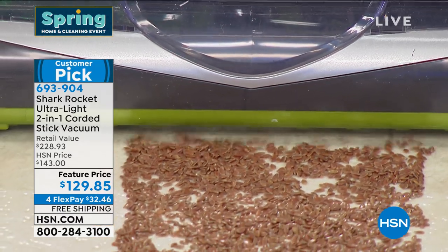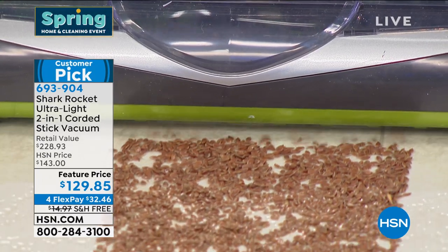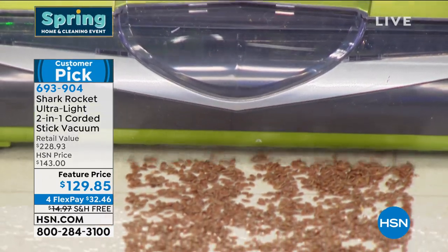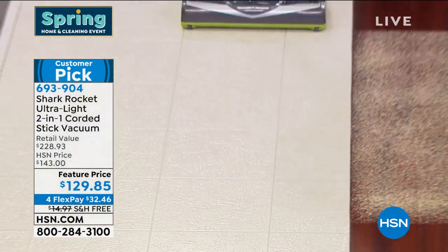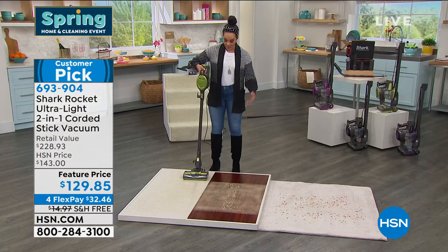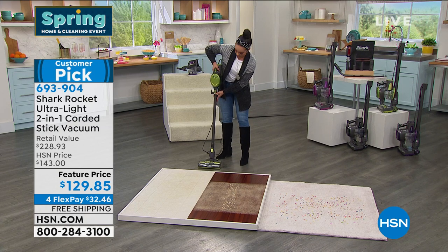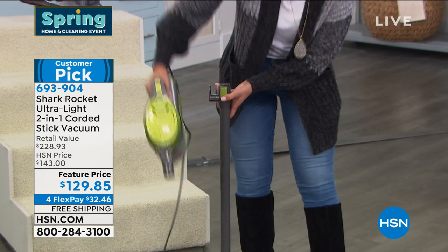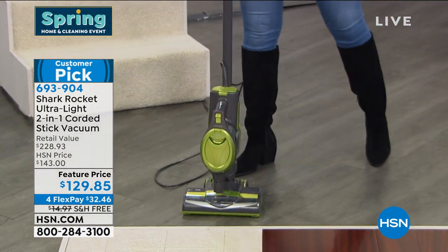Look at that. Easy peasy, huge piles of what looks to be seeds. And then I pull it back, I'm done. That was it. And then when I'm ready to go, I just pop it here. There's a little button, I push it to get off of it, and then I just hang it. And then I'm ready to go. Or I can go to the handheld. That's how easy it is.